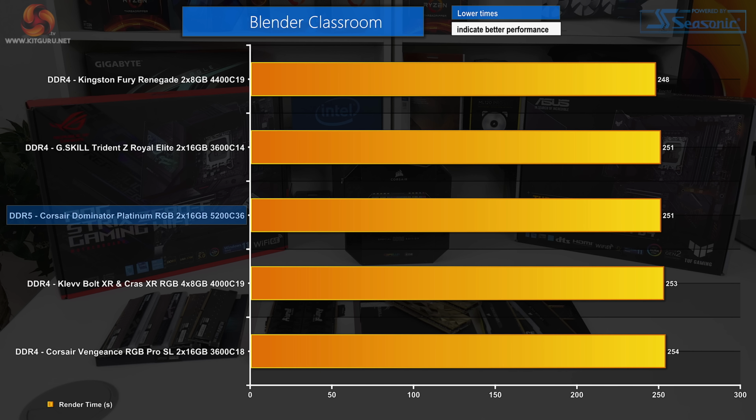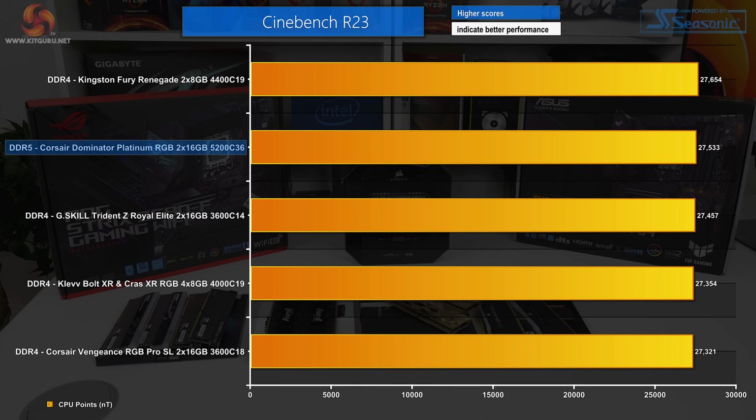The margins are tight, but the ultra-high spec DDR4 kits are able to match or slightly outperform the 5200 MHz Dominator Platinum RGB DDR5. Differences in Cinebench performance are minor, so much so that we would not really call the difference in performance between the top DDR4 and DDR5 sets anything worth pointing out.